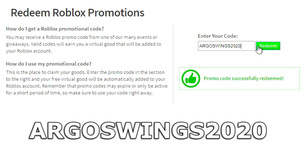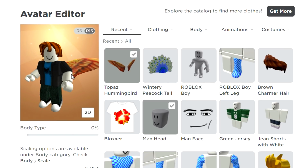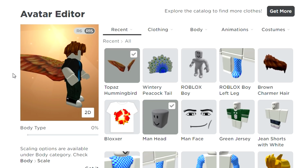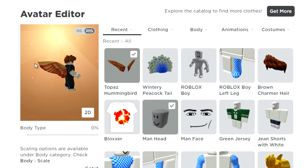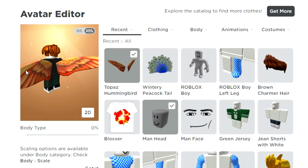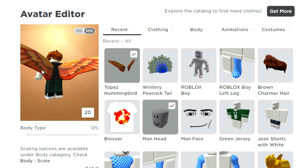Next promo code is going to be Argos Wings 2020. Promo code successfully redeemed. Let's go ahead and see what we got. I mean, they do match my hair a little bit, like the colour does match my hair real good. I mean, let me know down in the comments, guys. It does look like an item from 2008. Just the quality does look pretty bad, if you know what I mean. The texture isn't really like HD, if you know what I mean.